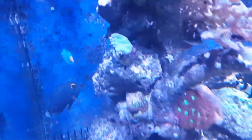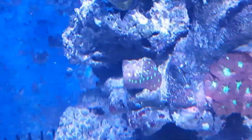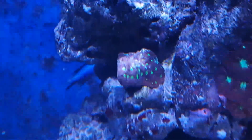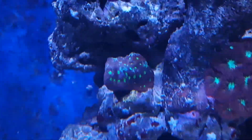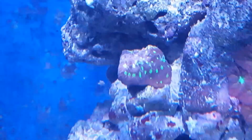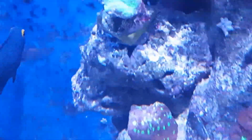These two corals are starting to grow as well. I'll zoom in on that. Hopefully the video quality is good enough when I zoom in. I'm using my Samsung phone. But you'll see this Favia coral, war coral, is starting to expand down the sides there. You can just notice that it's starting to grow and creep its way down to the bottom of the shot.